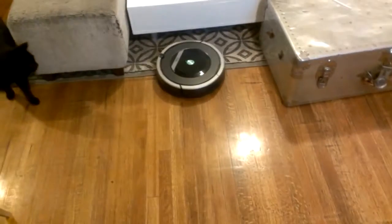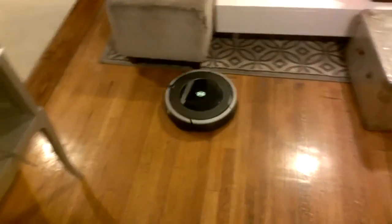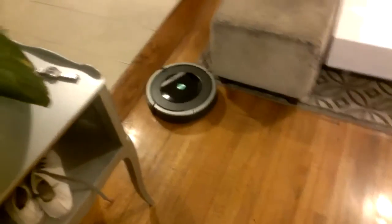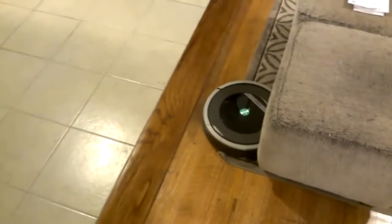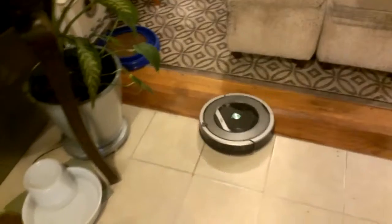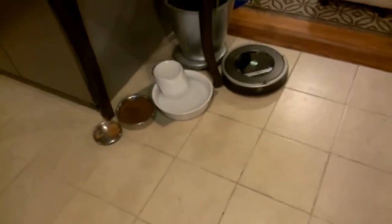I had read that it appears random. It seems to me to be far from random. It's definitely following the contours of the furniture and whatnot. Oh, here we go. Let's see what it does. All right, well, it clearly navigated that threshold without problem.